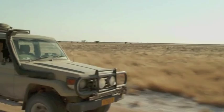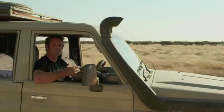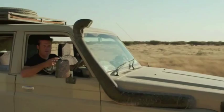Namibia has some of the oldest, hottest and driest landscapes on Earth. And not surprisingly, many of the animals and plants that live here have come up with some rather neat ways of dealing with these extreme conditions.